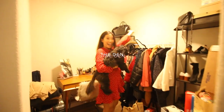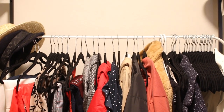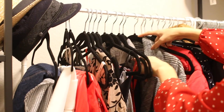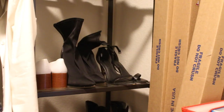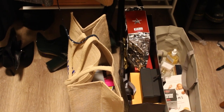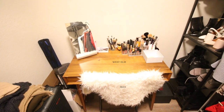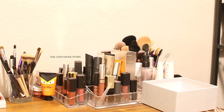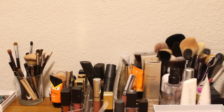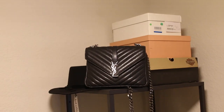Something really unique about this apartment is this little den area. Originally, I was going to make this an office space, but it's kind of just another closet slash storage room. I keep all of my clothes I still need to shoot in here, my shoe collection, random PR packages I still need to go through, and filming materials. I also have my makeup vanity in here, and the space itself looks pretty small on camera, but it's pretty decent size, and I'm actually really happy to have this extra part.